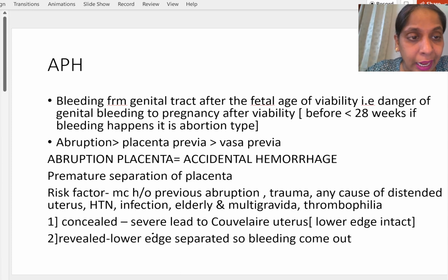Once again I will revise all the risk factors with you. Number one risk factor is previous history. Then, which you have to see in primary gravida, any distended uterus condition. Number two is any blood disorder. Hypertension is the most important risk factor which the examiner keeps on giving in the exam, or thrombophilia. Number three is infection. Four is folic acid deficiency or cocaine abuse.